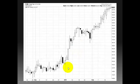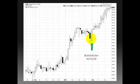Okay, we're moving on to Cedar Fair, stock symbol FUN, and we jumped into this trade after a bullish kicker appeared on dynamic support. You can see the kicker pattern right here. The trade was entered the next day and it broke out 2 days afterwards, and the trade was entered at right around $18 a share, and it is now $19.97 a share, so that's over a 10% gain in just a matter of weeks. Not a bad trade. Let's move on to the next one here.